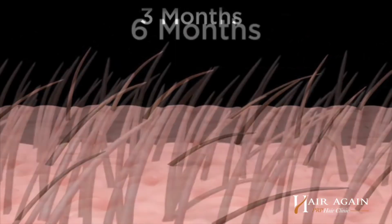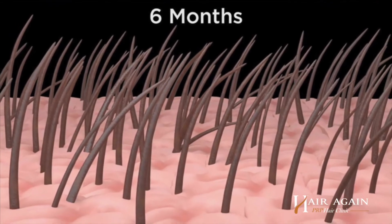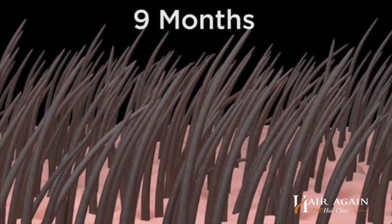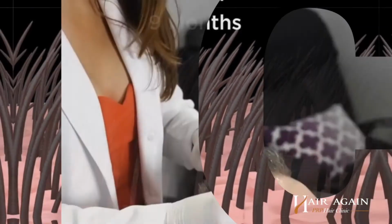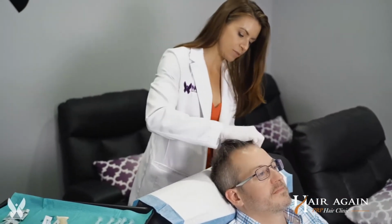Highly concentrated growth factors in the form of platelets have been shown to generate new hair growth, thicken thinned out hair, and make hair transplants grow thicker and healthier. And now stem cells are used to accelerate the PRP process.